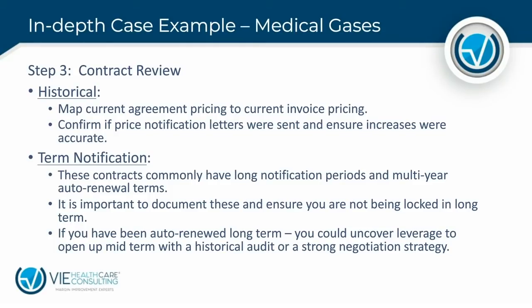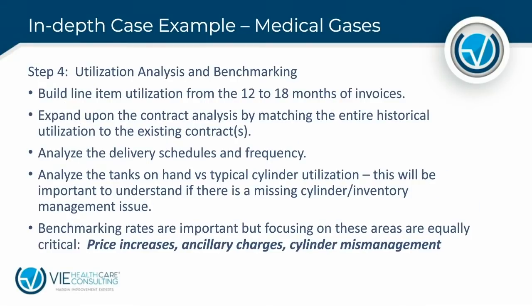Now, the other point is that the vendors need to provide notification letters when they raise pricing. You want to make sure that you have those, because we've seen examples where they have not been sent through and you're able to go back and get credits for it. And then understanding the term notification. These are long notification periods. We typically see between 6 months and a year notification. So it's important to make sure you lock those down. And even if you're in a situation where there's a long expiration, you could still negotiate with them. So don't hold off just because there's 18 months left in the agreement.